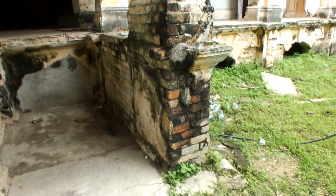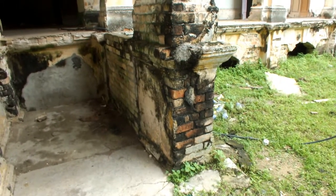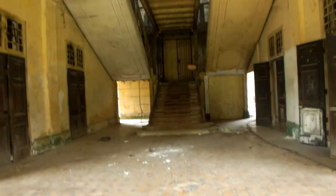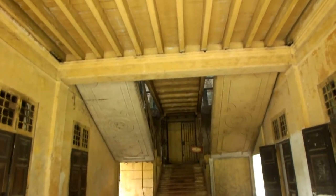The current state of the building is now abandoned. Although the building has been pushed to be preserved, nothing can be done as it sits on a private land and the house owner is unidentifiable.